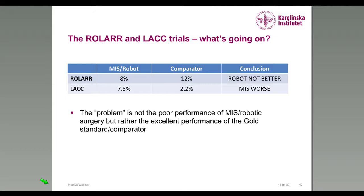And if we combine the results from the LACC trial and the ROLARR trial, what's going on? If you look at these two trials, this is the ROLARR trial for rectal cancer. This is the LACC trial for cervical cancer. These are the results from the experimental arm. In the ROLARR trial, it was robotic surgery. In the LACC trial, it's any kind of minimally invasive surgery. This is the comparator, the gold standard. In the ROLARR trial, this was laparoscopic surgery. In the LACC trial, open surgery. These are the main conclusions.